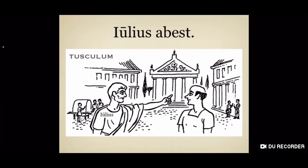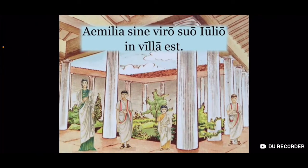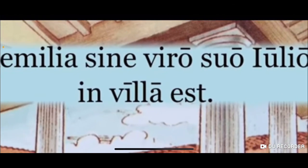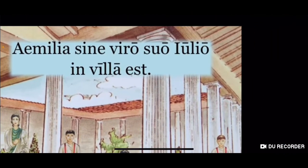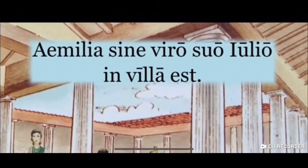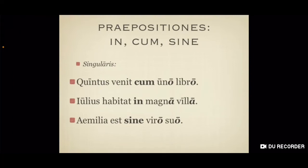Julius abest. Julius is absent. Aemilia sine viro suo Julio in villa est. Aemilia is without her husband Julius in the house, the villa. Aemilia is in the villa without her husband Julius. Sine, a new word: without. And again, viro, you can say without her man. Praepositiones, prepositions: in, cum, in, sine.